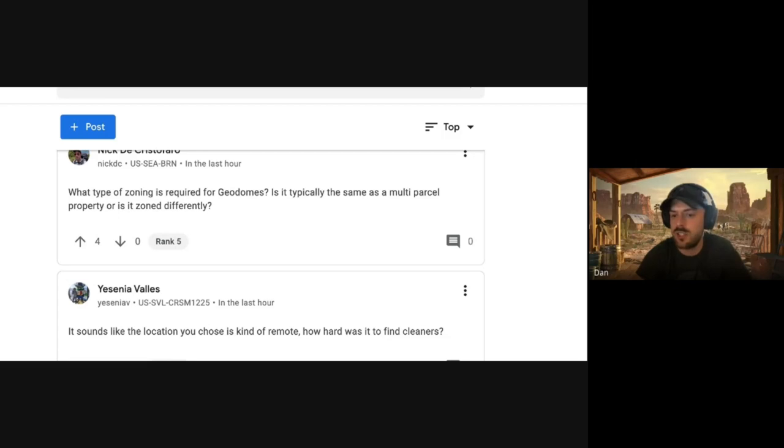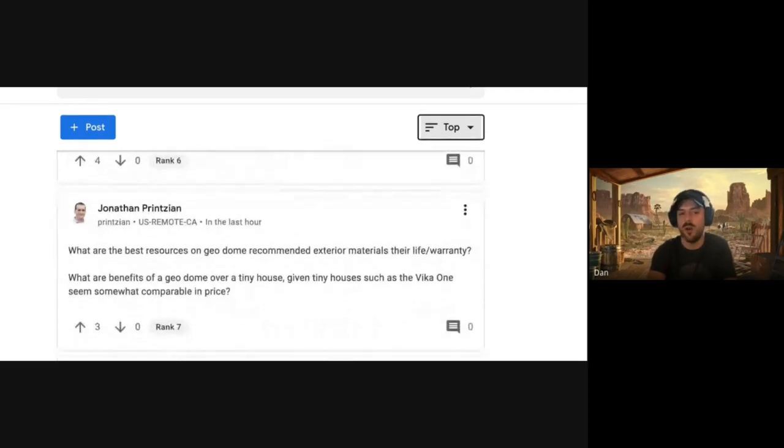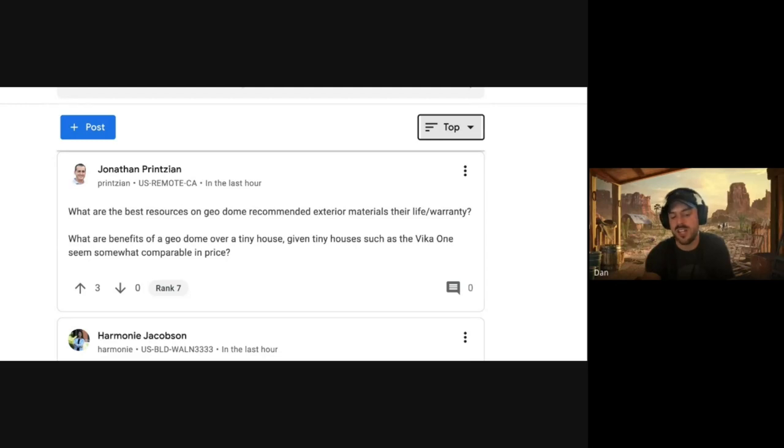It sounds like the location you chose was kind of remote. How hard was it? Yes, it's probably one of the most remote locations. It's outside of the smallest town in America, it's like 3x3 blocks. But funny enough, because it's so remote, there are really few jobs available. While there's not that many people, there's even fewer jobs. So there was actually a big pool of cleaners, since it's got a decent amount of Airbnbs. It was not hard for me to find a cleaner. The hard part was finding a good, reliable cleaner, which took cycling through three cleaners to find one that was reliable and at a price that I found agreeable.